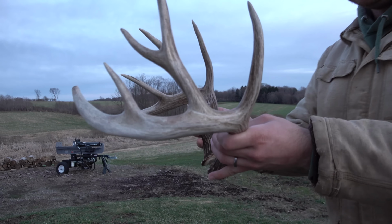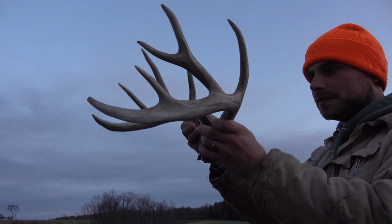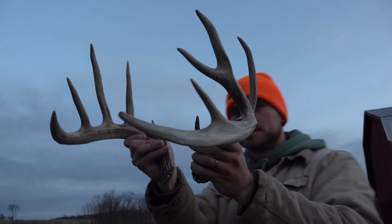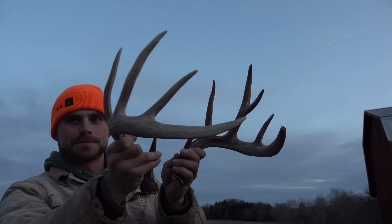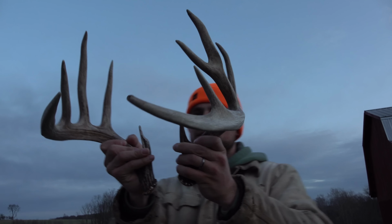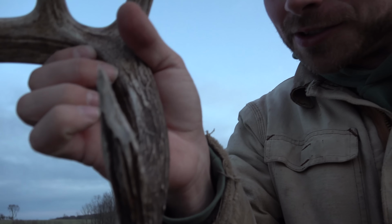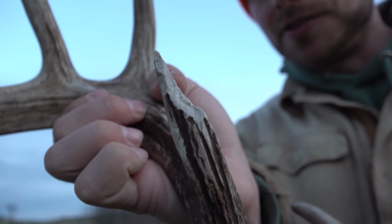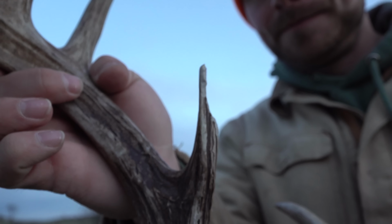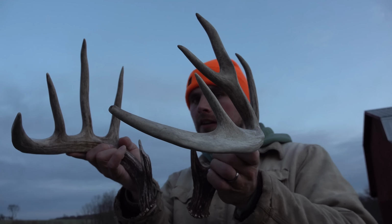That angle right there is absolutely awesome. That's my favorite angle of them. Let me get it up in the skylight so you guys can see it better. Right there. The only issue is the brow tine got chewed on a little bit right there, as you can see. Not too bad though. It's really the only spot that got chewed on.